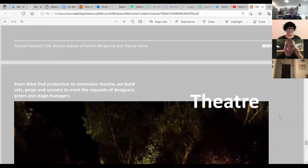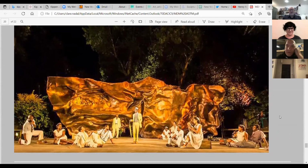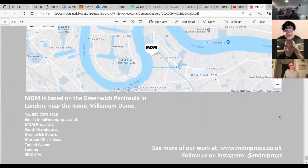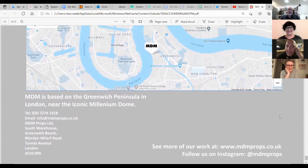Stage shows. Quite a bit of stage show kind of stuff. More stage shows. Looks like an old greenhouse, but it's a stage show. Map of us. Very much. So, yeah, very wide-ranging and rambling that, but the point being that don't be scared to approach a fabricator at all, because we can sort out your job, however large or small.